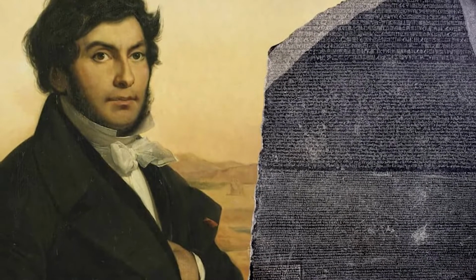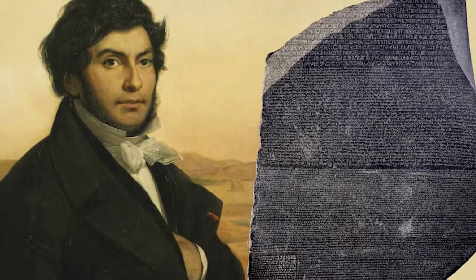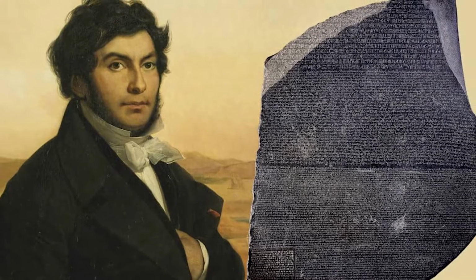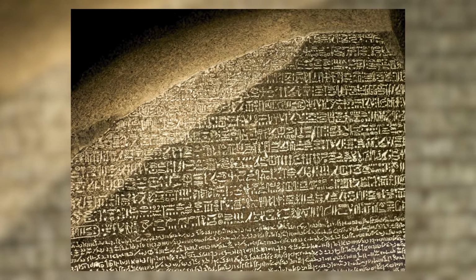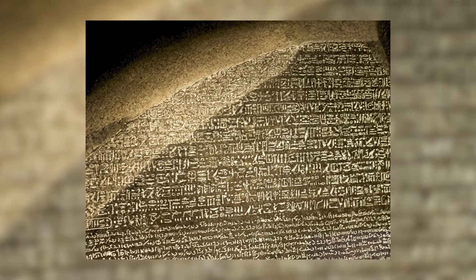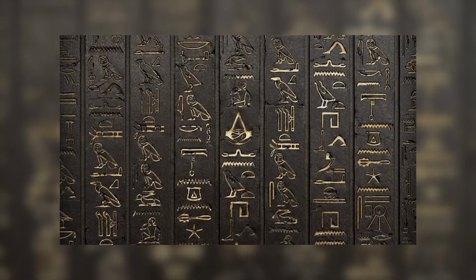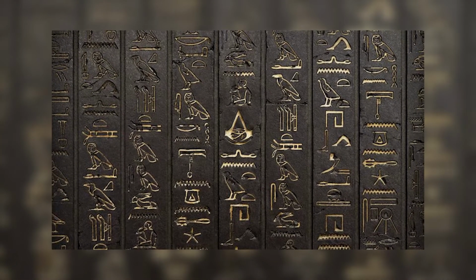A Swedish scholar named Johann David Ackerblad was the one that took it upon himself to translate the Demotic text. After realizing it was the same as the Greek text, some previously unknown phrases were able to be translated. Now let's move on to the juicy part, how it all went down with the hieroglyphics text.